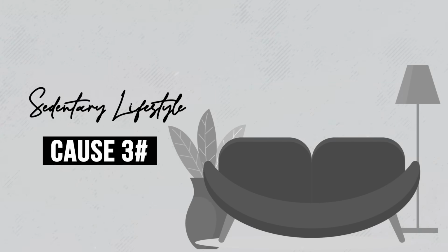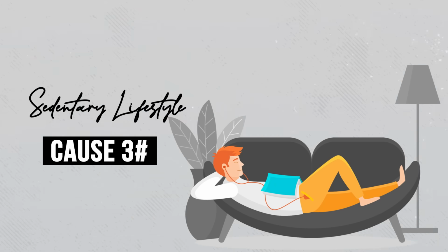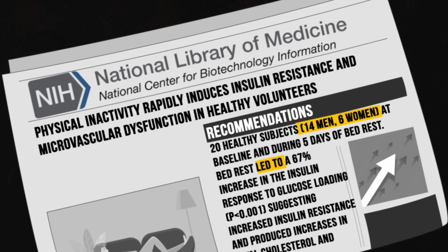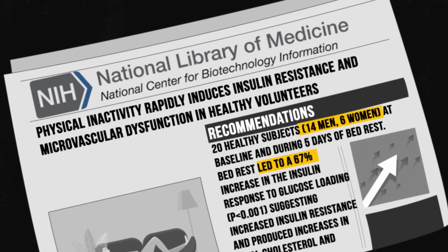Cause number 3 is a sedentary lifestyle. Studies have shown that a sedentary lifestyle can rapidly lead to insulin resistance, with one study reporting a 67% increase in insulin response to glucose in people who were on bed rest. As mentioned earlier, increases in insulin release are usually a sign of insulin resistance.